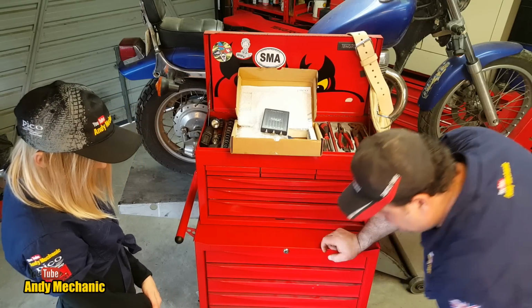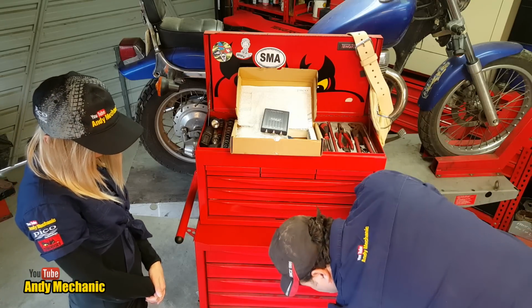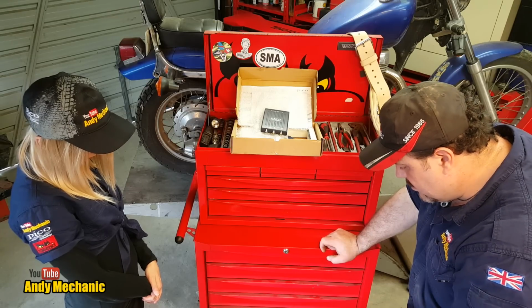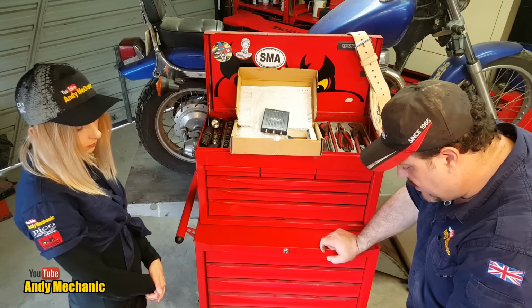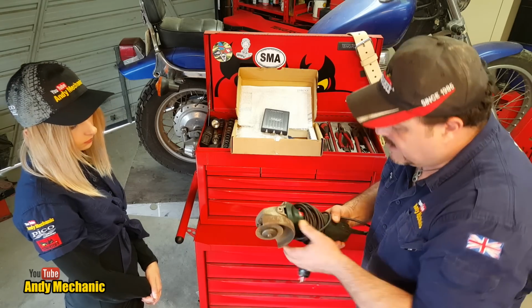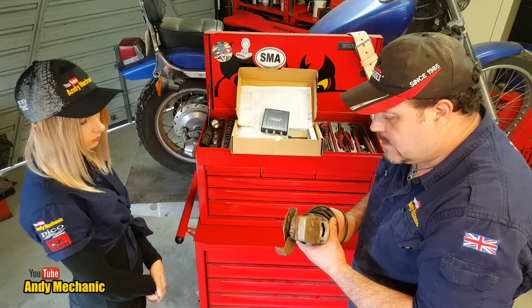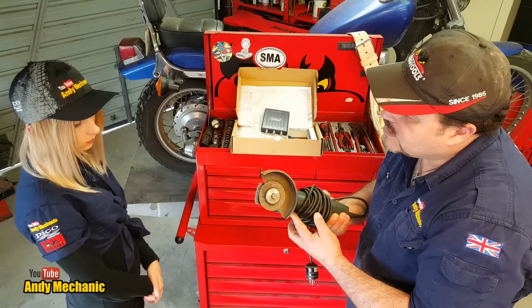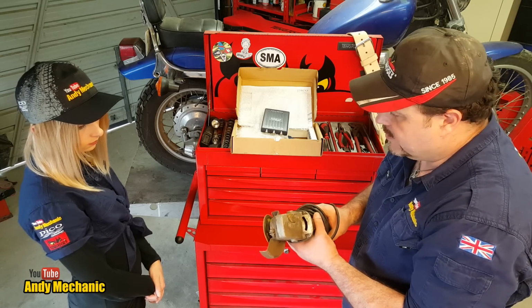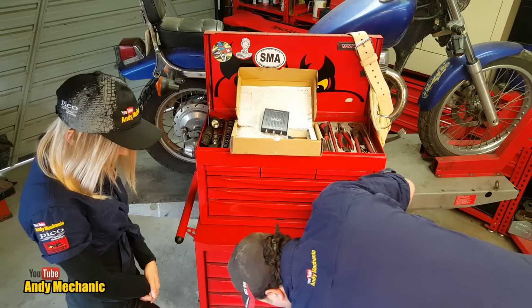And lastly, we've got the big Blue Point 3/4 drive air impact wrench. This has been really good. This is a mains powered angle grinder by Metabo, and this is probably 12, 14 years old now. Never had any new brushes in it, and it works brilliantly. It's really powerful. Very impressed with that. I use that a lot when I'm doing fabrication work.